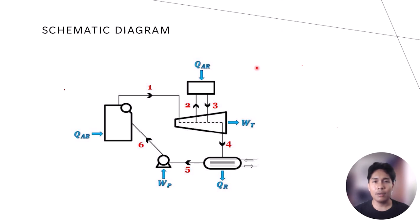So in this cycle, we have standard components of a Rankine cycle, plus one additional turbine and a reheater. The main components are first, labeled as QAB, known as the boiler, where heat is added to generate high pressure steam.